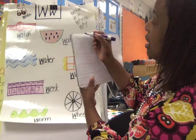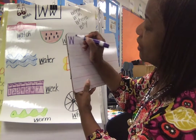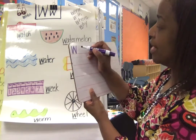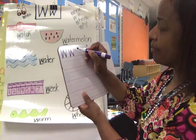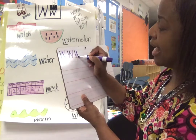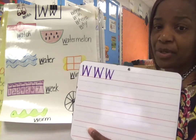Look, here we go. Uppercase W. Long line, long line, long line, long line. Let's do it again. Long line, long line, long line, long line. How about one more time? Long line, long line, long line, long line. It takes 4 long lines to make W.